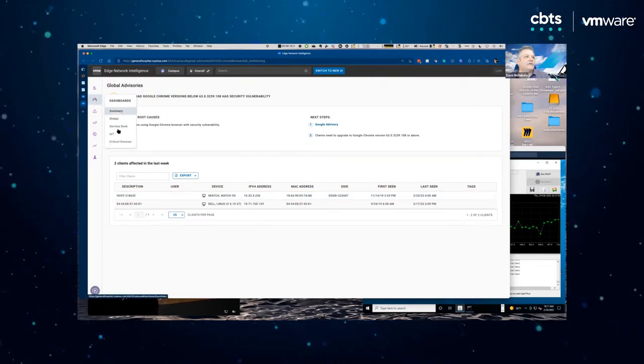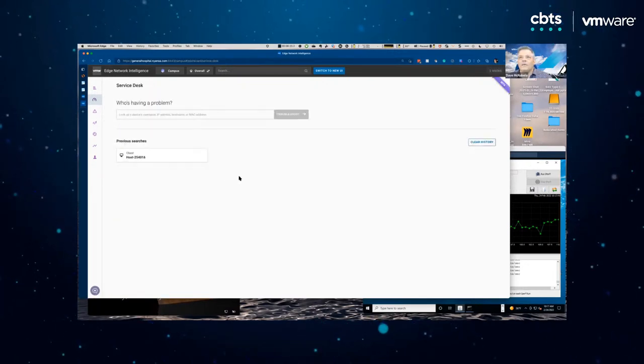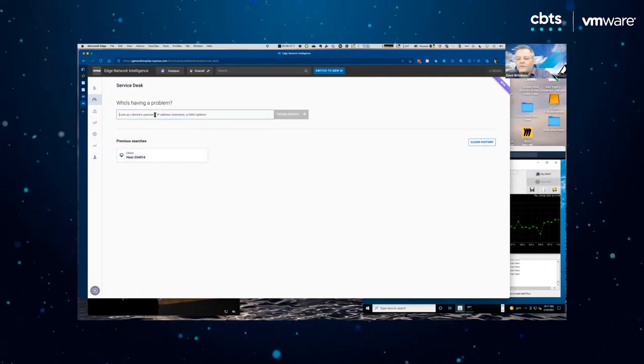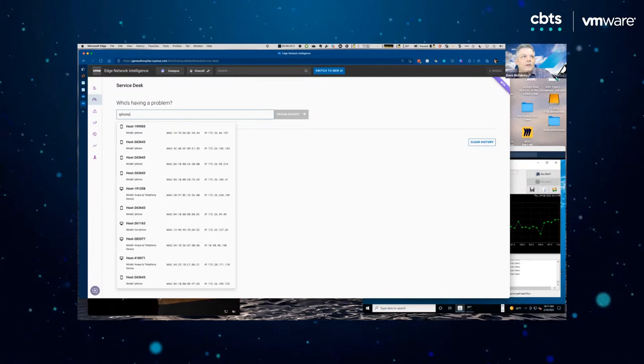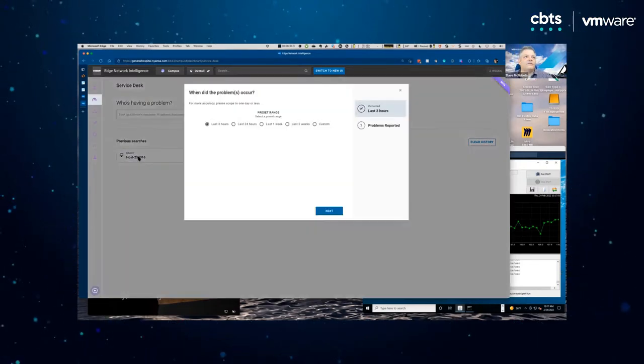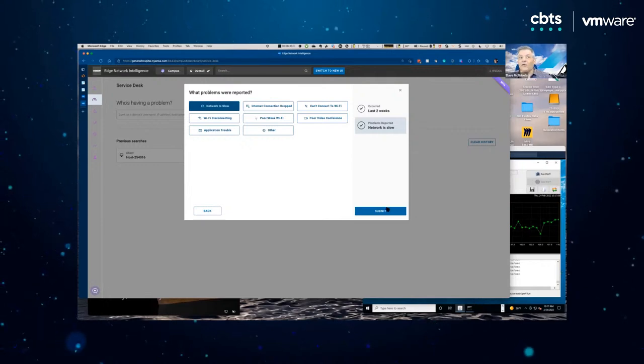Another view that you have is service desk. So somebody gives you a call. They say, hey, the network's slow, and it's a VP. So you try to find them, this is like Google, so I could even look for an iPhone and it'll find it. But you find them through however you have to. Once you find them, you say, okay, sir, what's the problem? Well, for the past 2 weeks, yes, sir, the network has been slow. And that's all they tell you.